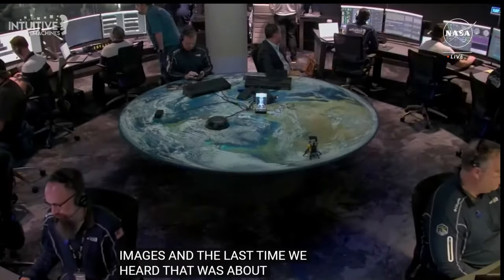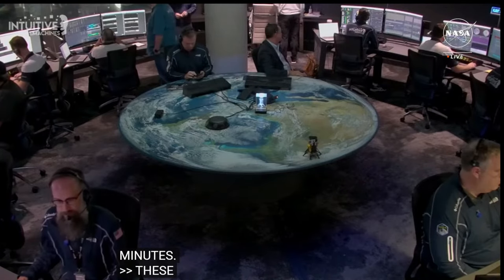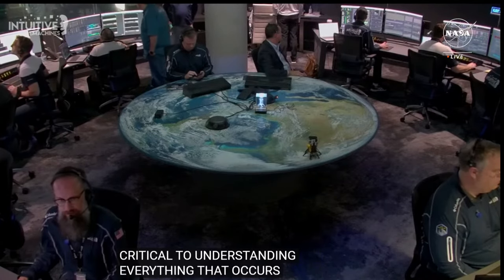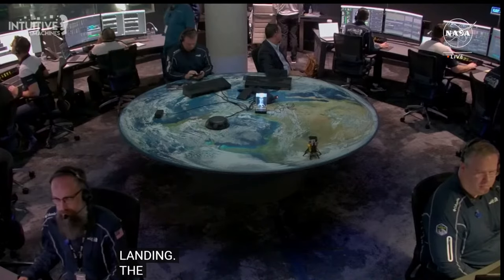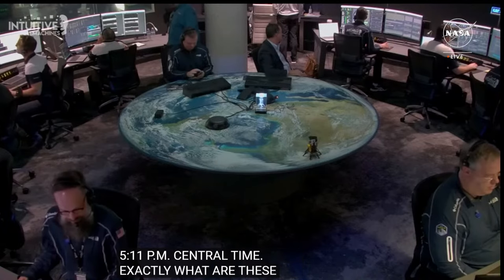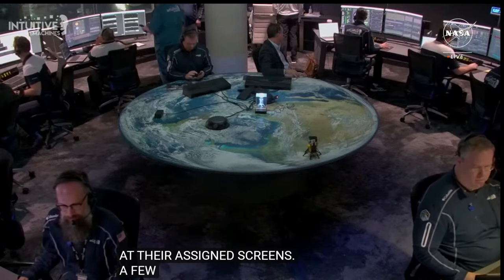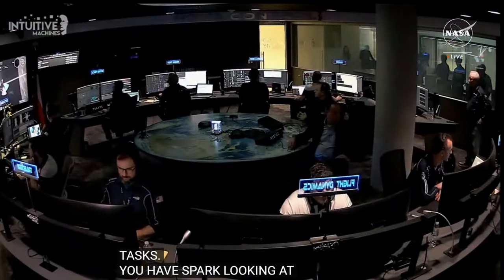The folks you see now on your view, this is Nova Control. They're monitoring every step and all the data coming from Nova C ahead of PDI, which is scheduled just a little bit after 5:11 p.m. Central Time. Exactly what are these folks looking at, Josh? Well, right now, everyone's looking at their assigned screens, and all of them are tailor-made. Generally, there's a few who are looking at the same type of screen, but they're tailor-made for their task. You have Spark looking at electronics, things like how hot are the electronics, payloads are monitoring different parts and pieces.